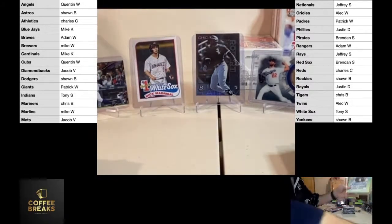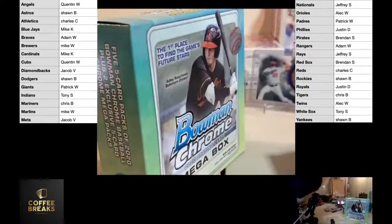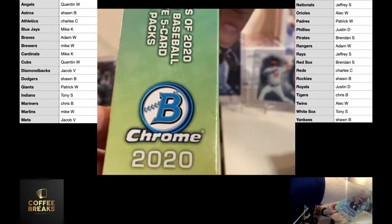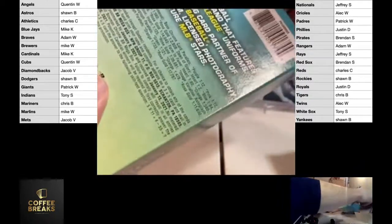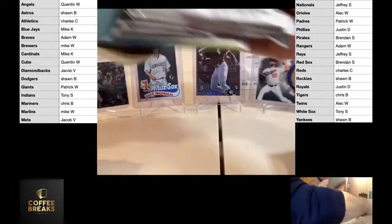Alright. Roman Chrome Mega. No autos here. Unless it's not, well, I should say no autos guaranteed. There's nothing guaranteed out of these. I don't think there's any guarantees, but maybe there is, and I don't remember. You get the Mojo pack, which are nice.